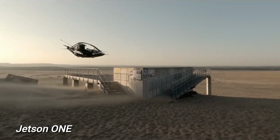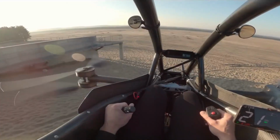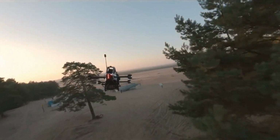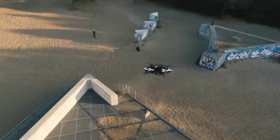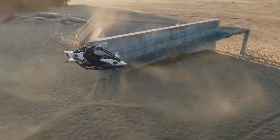Jetson One. Jetson Aero, an American tech company, created the Jetson One, an electric vertical takeoff and landing aircraft. This personal aircraft can smoothly take off and land vertically at speeds of up to 100 and 160 kilometers per hour, covering a range of 20 miles.